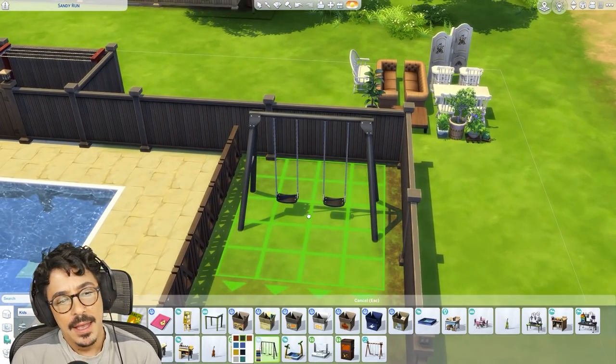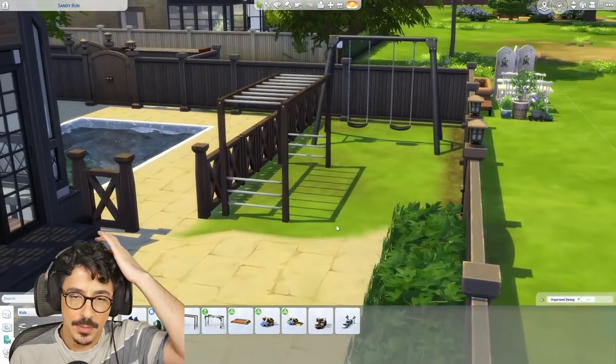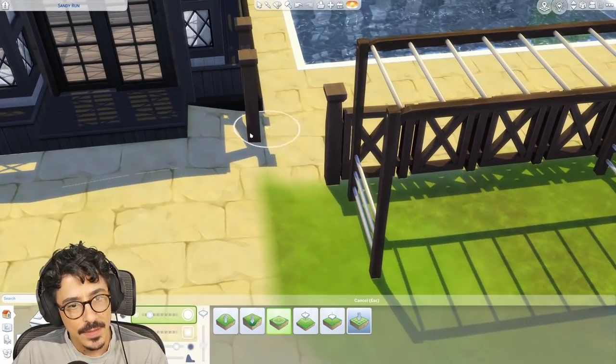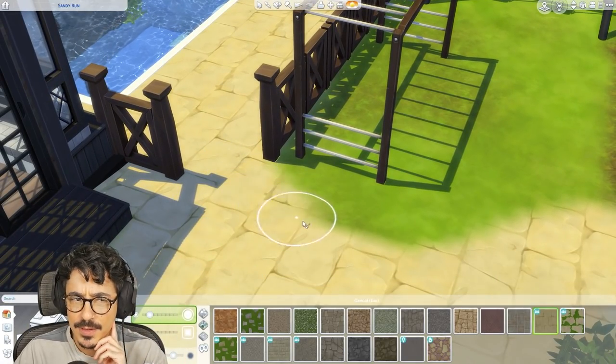Always say that. Anyway, kids. There are kids in this lot. So I was like, the kids are going to need somewhere to play. So I put a climbing frame down and also a swing set, smoothing that area in. And that is the fence that we went for as well. That shorter fence that came with Cats and Dogs, I think.